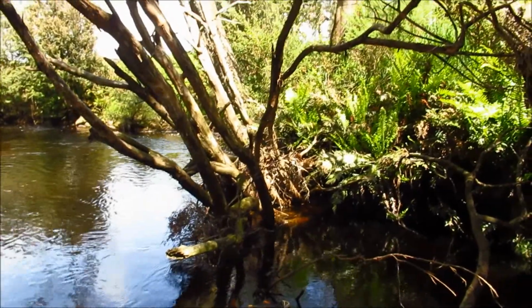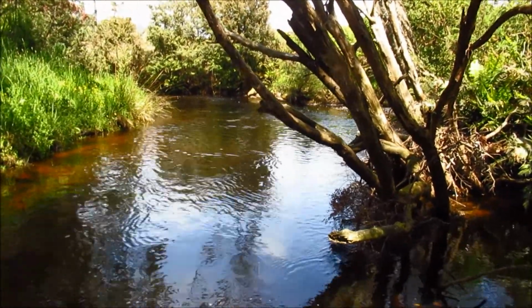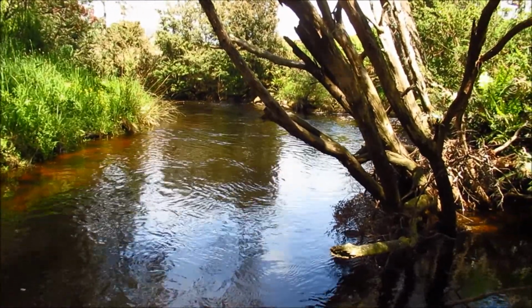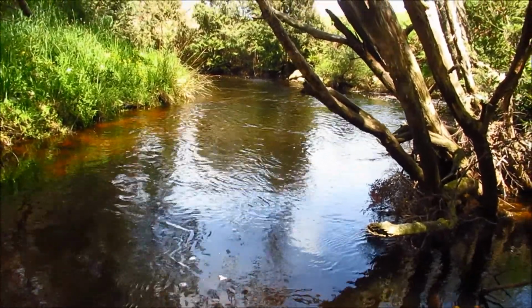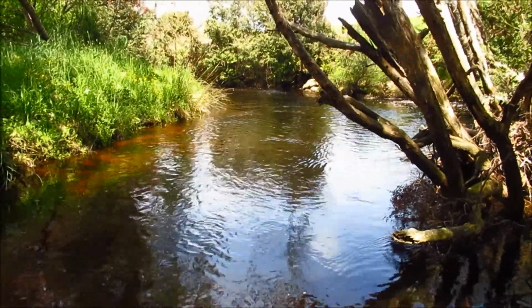As you can hear, I've upset a few cattle up there. To bypass and get around them, they all come charging, so I jumped the electric fence and I'm back in the river here. I was trying to take a shortcut around it, but they come out of nowhere. A couple weren't very happy.